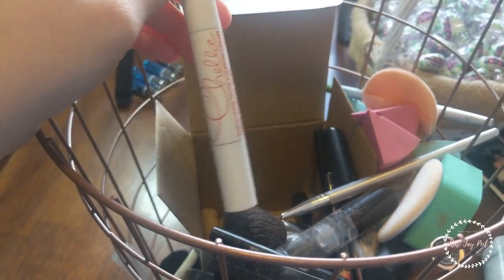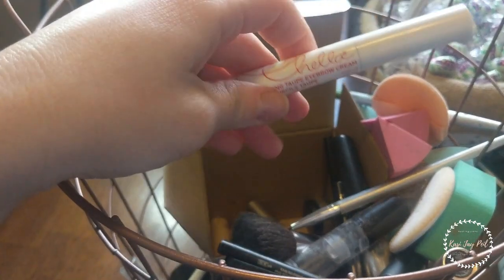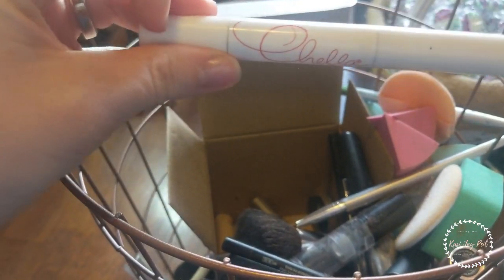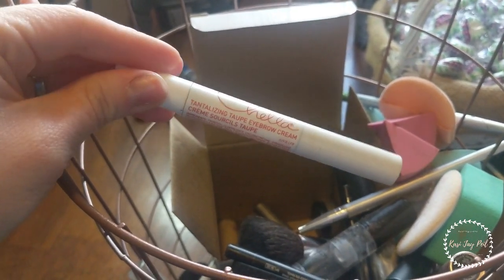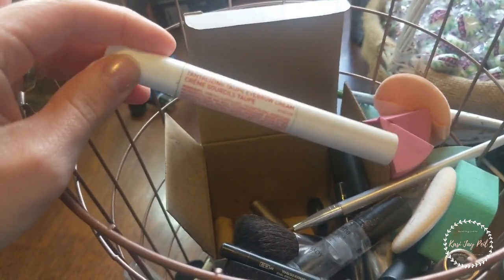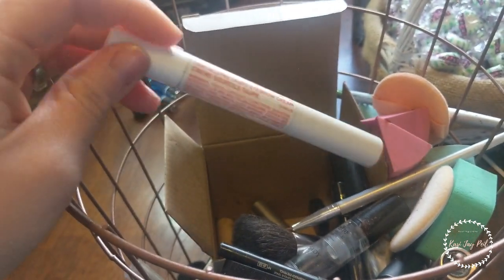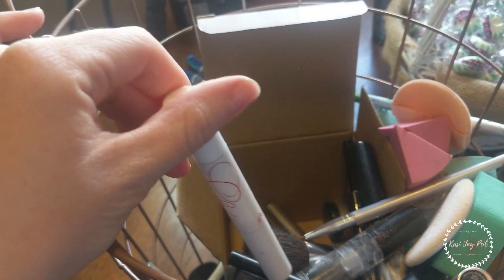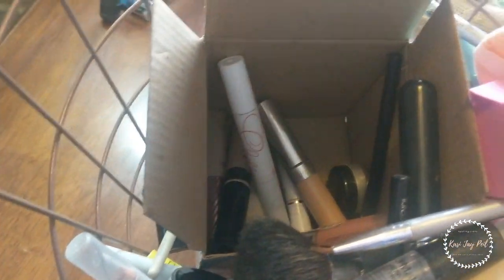The angle of the brush didn't work as well with the dipping strategy, I guess, because the brush was angled and the cream was flat. And so it just didn't dip in there the exact way I wanted it. Tantalizing Taupe Eyebrow Cream. It was a little bit too dark for this blonde girl, but I did try to use this up. I took it on my trips with me and used it as like a backup brow pencil if I needed. Let's see, some more expired stuff.